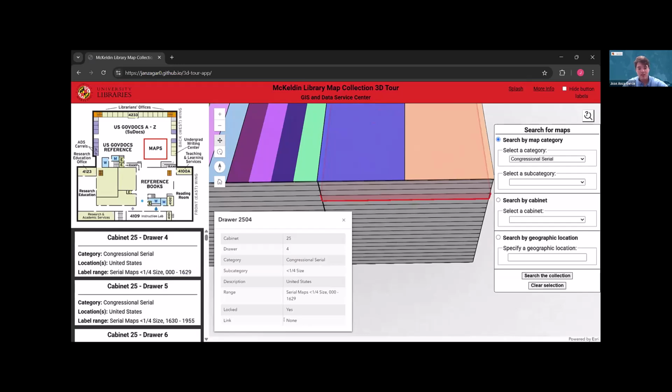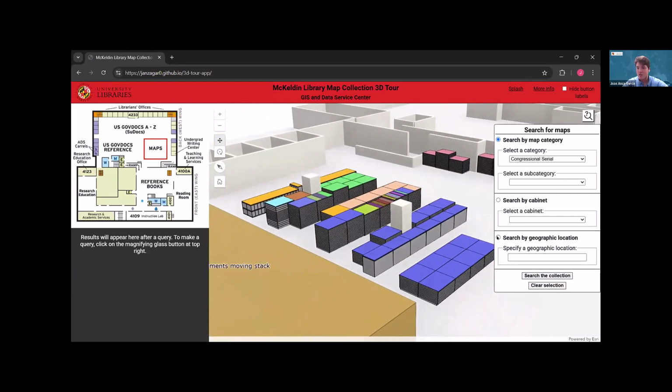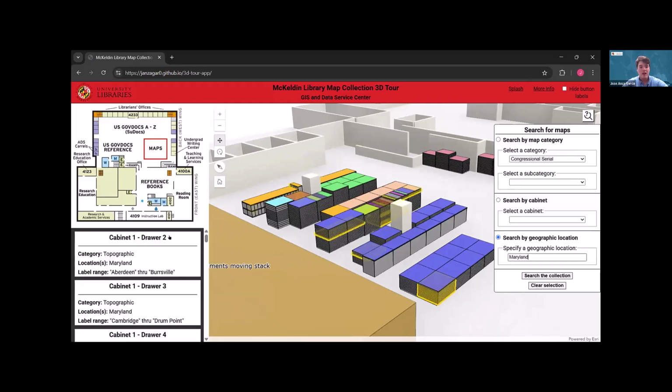And some of them have links to external sheets we have, from little inventories we have, but I'll demonstrate one with those. That one doesn't have one in particular. For example, maybe I want to see stuff from Maryland. And yeah, it'll just show.